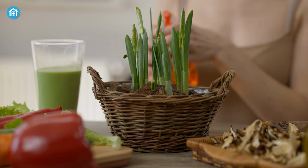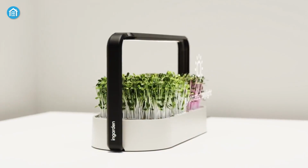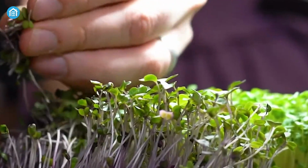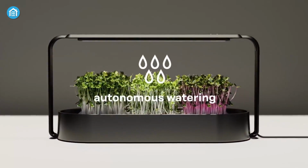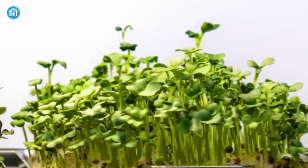Forget struggling to grow veggies and reap all the nutritional benefits with Ingarden's fuss-free microgreens kit. This sleek hydroponic system delivers a hassle-free way to boost wellness through the power of superfood greens. The automated LED light and watering system lets you grow nutritious microgreens 4x faster than soil. No green thumb is required.